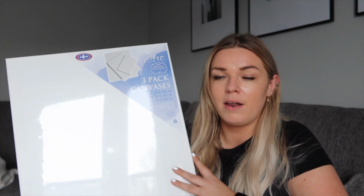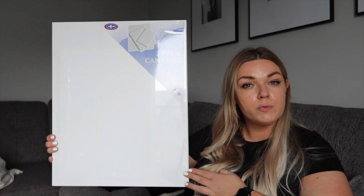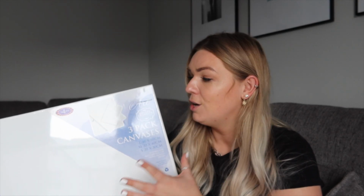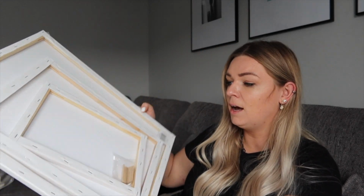But I saw this canvas. I thought it was a really good size. I've been experimenting with, I don't know if you guys would have ever seen it, but you can do art with textures using fillers and stuff like that. So I've been experimenting with that on paper, and wanted to give it a go on some canvas. Saw this, thought, oh, £5 for a canvas, that's not too bad. And I didn't realise you got 3 inside until I picked it up.